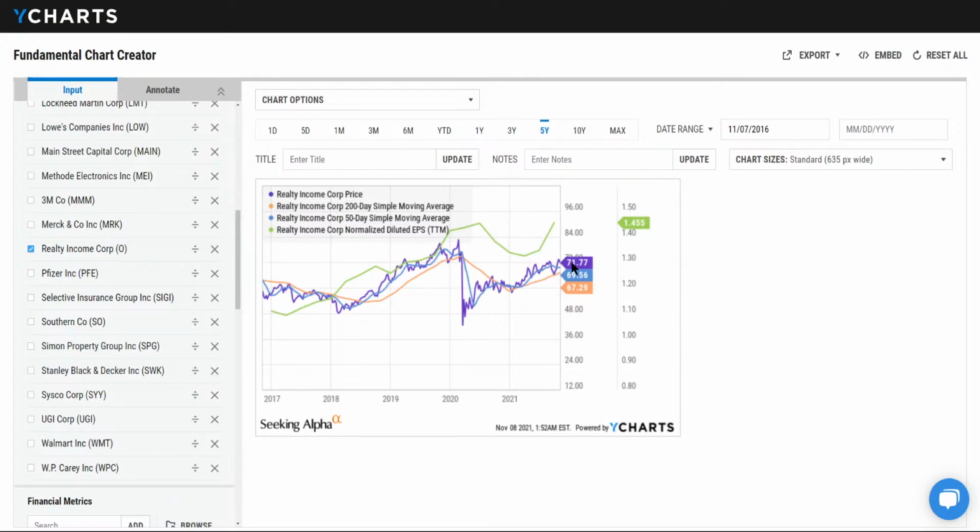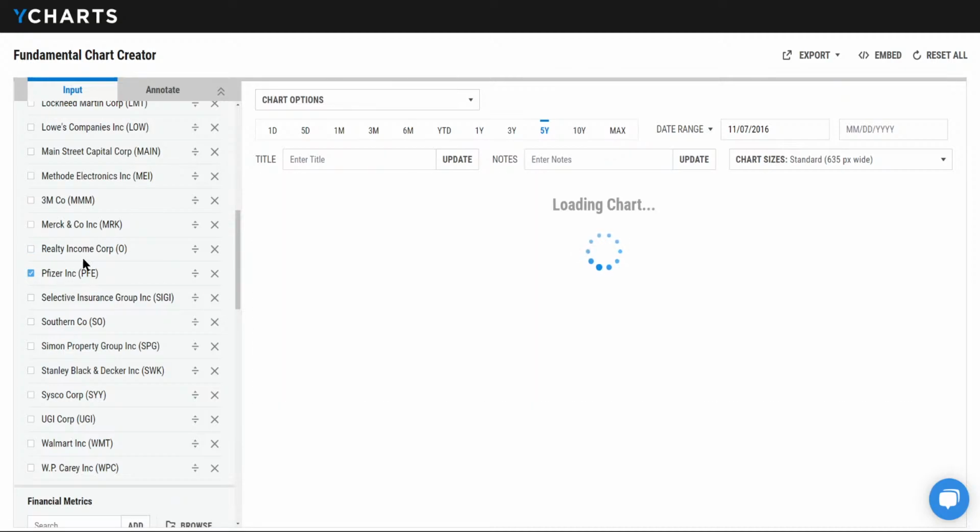Realty Income. Nothing wrong with that one. Just continuing to trend very nicely. If you had bought that one during this huge downtrend, that would have been the best opportunity. But it looks like it's kind of nearing these all-time highs, and just an all-around great REIT to buy.